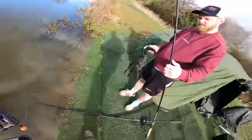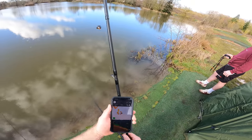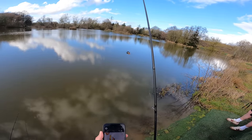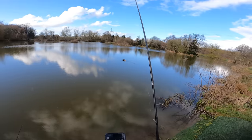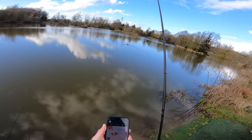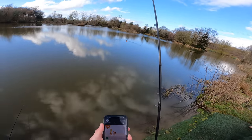Do you want to just try edging the boat forward? So that's about 1.5 metres. Try taking it left a touch. That's it. I'm pretty much in line with that big tree now. I reckon you'll have something coming up in the next sort of. Oh, there's loads of fish there, mate. Keep going. On the left a touch, there you go.